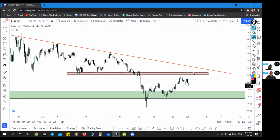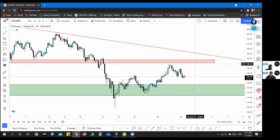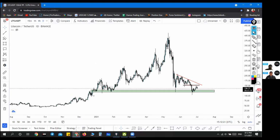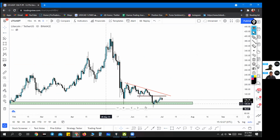But we need to see some kind of confirmation, some bearish engulfing or some bearish momentum at this area, in order to enter short trades. So for now, the possible setup will be to sell there with confirmation, take some profit here, and see how the price reacts at this area. If this area gets broken to the downside, we would see Litecoin move even further to the downside, maybe even to the support area at the $98 mark. So we need to see how the price reacts at this area and at this area.